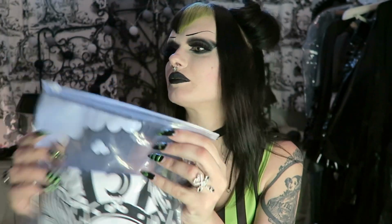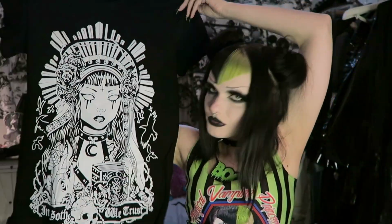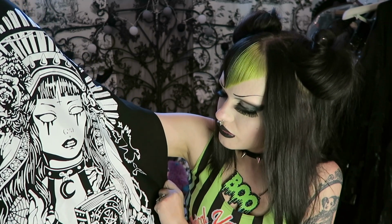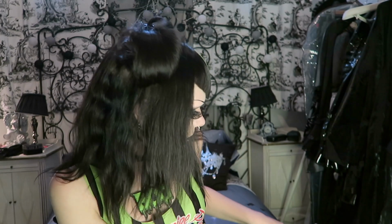I see something here. And what we have is a little print here. A little bit like me, right? I think it looks a little bit like me, but of course it's not. So here is a little t-shirt, and you can see it has this print. That's kind of interesting. So yeah, it's a t-shirt, as you can see. We are gonna try everything on also.